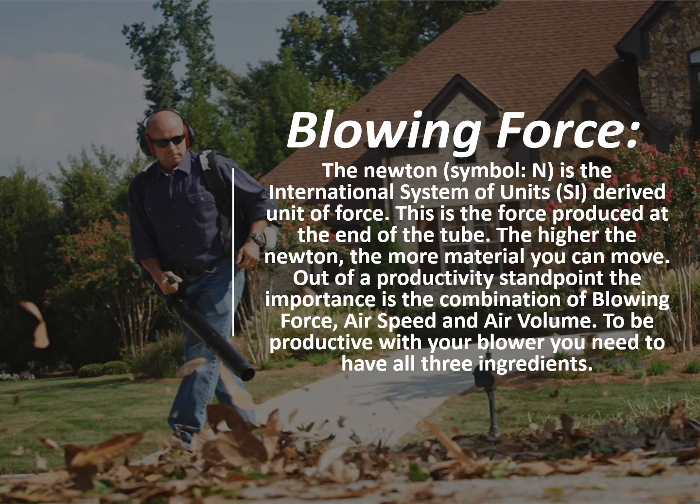The last key performance indicator we'll look at is blowing force. Blowing force is measured in newtons, which is the International System of Units derived unit of force. Blowing force is the force produced at the end of the tube. The higher the newton, the more material you can move. From a productivity standpoint, the importance is the combination of all 3 of these key performance indicators: air speed, air volume, and blowing force. To be productive with your blower, you need to have all 3 ingredients.